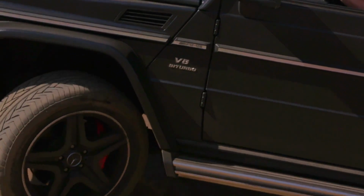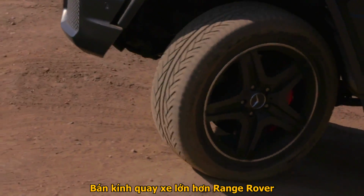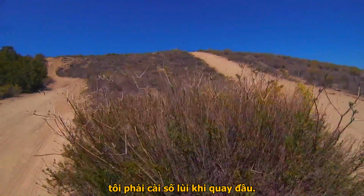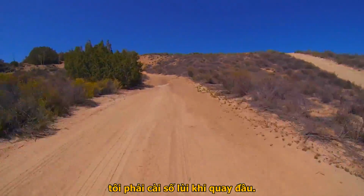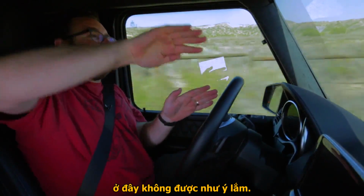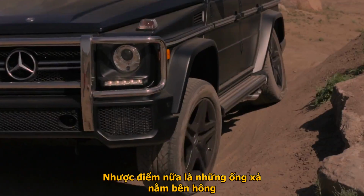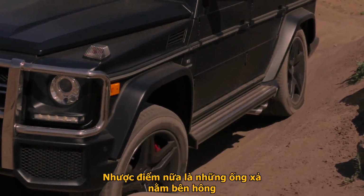A couple of the flaws it has, the turning radius is huge. I'm finding myself in this car more so than the Range Rover having to reverse back up a hill just to make a U-turn, which, okay, it's slower, but depending on the angle you're at, could actually maybe not end so well.